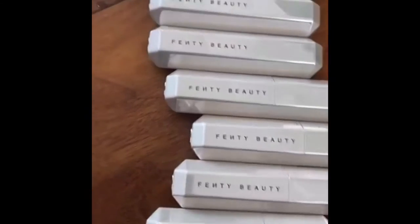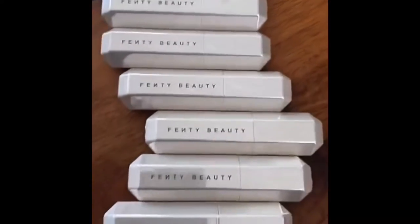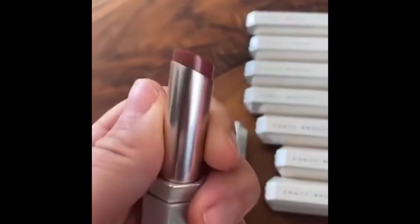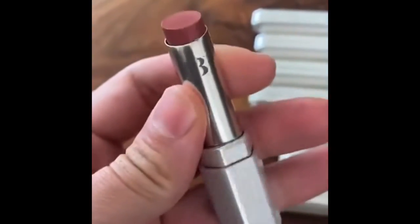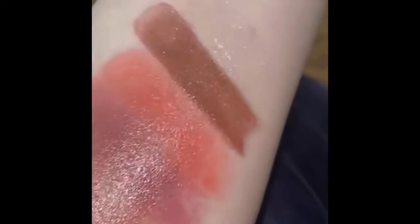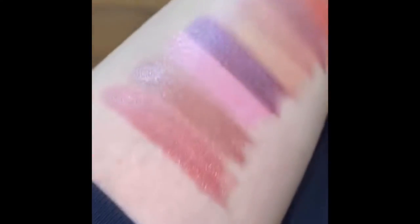We got a special delivery from Fenty Beauty, and she released 10 new lip shades in this shiny sheer lipstick formula. I'm gonna swatch them so you guys can see all 10. Okay, so this is with a flash, and as you see, it has a really glossy, shimmery, shiny finish.